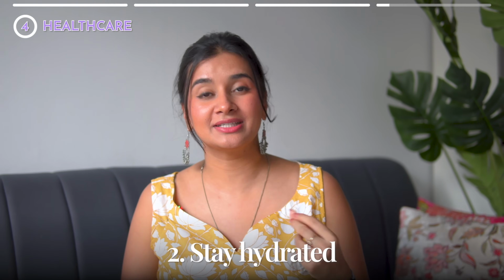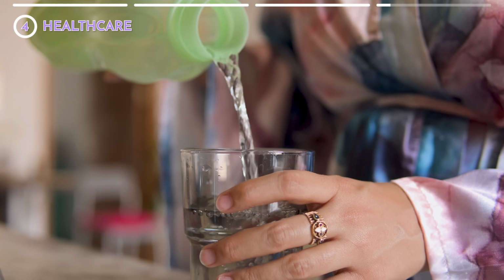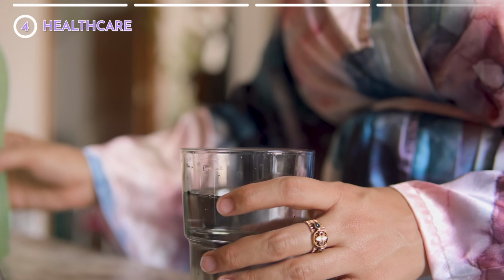The second thing you want to do is stay hydrated. Of course, another no-brainer. Drink water, yes. But one thing that I really like to do in summers, because you're constantly having that urge to drink something, is having a lot of different drinks prepared and kept in my fridge.